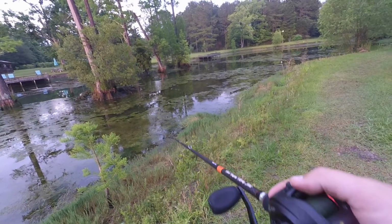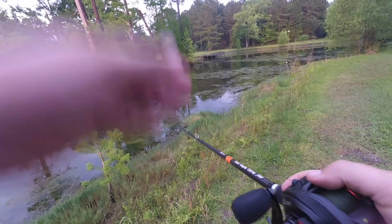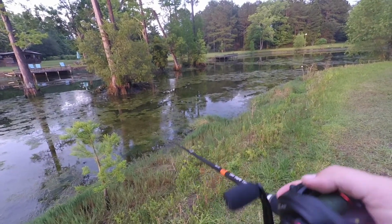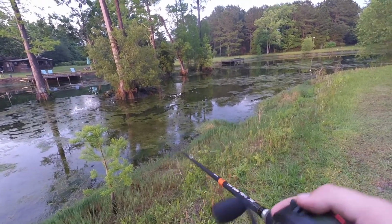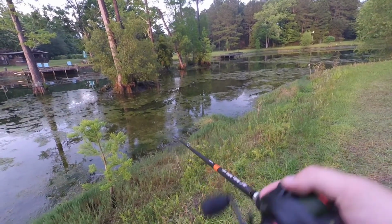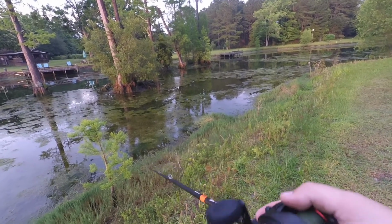Someday I want a pond like this. This thing is just awesome. Sorry I haven't been talking to you guys a whole lot. Just kind of been being quiet over here because a gentleman is letting us fish this pond. So I don't want to make a whole lot of noise.